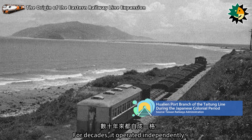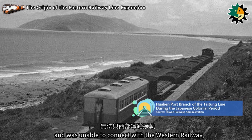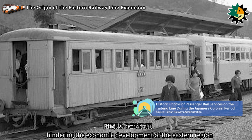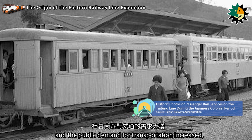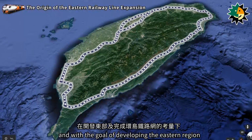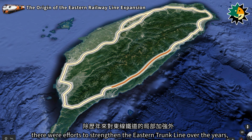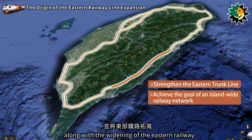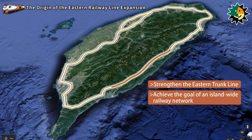The railway along the route had steep gradients, sharp curves, low capacity, and slow speeds. For decades, it operated independently and was unable to connect with the Western Railway, hindering the economic development of the eastern region. As the population continued to grow and the public demand for transportation increased, and with the goal of developing the eastern region and completing the island-wide railway network, there were efforts over the years to strengthen the Eastern Trunk Line, along with the widening of the Eastern Railway.